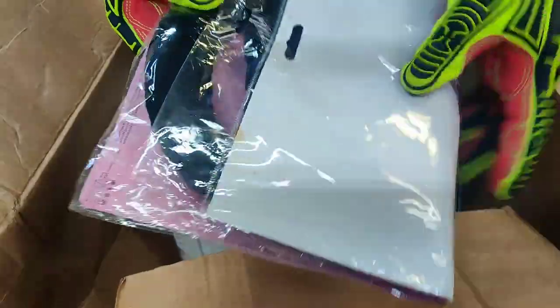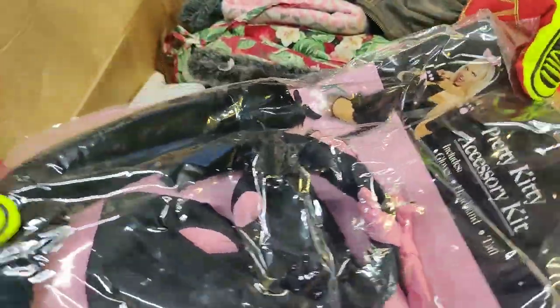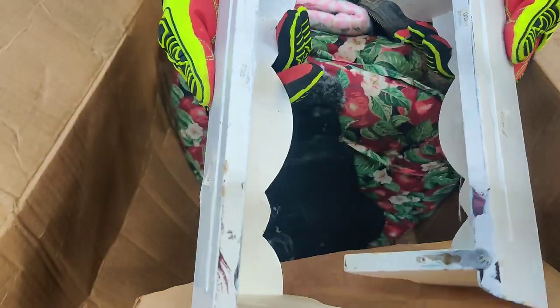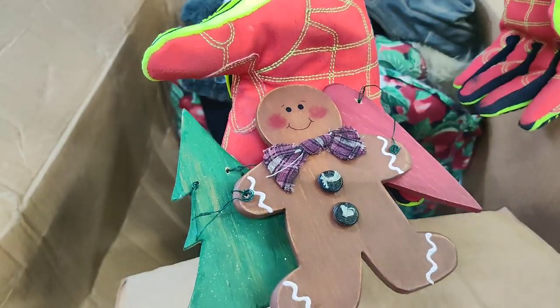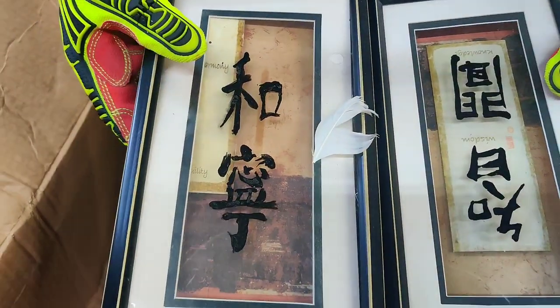We're gonna have a whole flock of birds in here. Wow. Fourth bird. These are really pretty. Home decor. Pretty kitty accessory kit. So this is just a Halloween costume. There's a couple more nice little shelves here. This is for burning candles. Christmas. A couple more pieces of home decor.